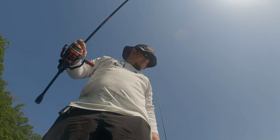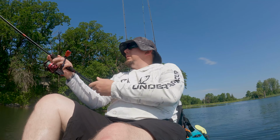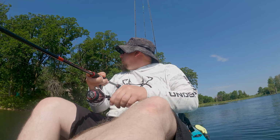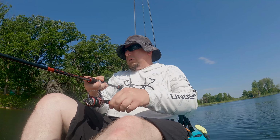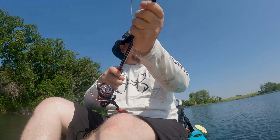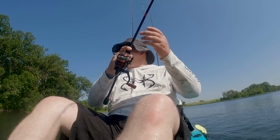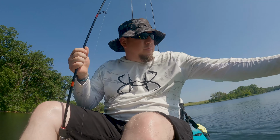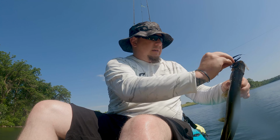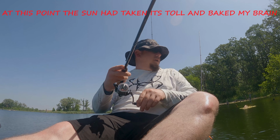Well, there goes yet another orange and black spinner. Son of a bitch. Snake. Ooh, he's got some bite to him. Snake numero dos. Goodbye. It's a hard day of fishing today, boy.